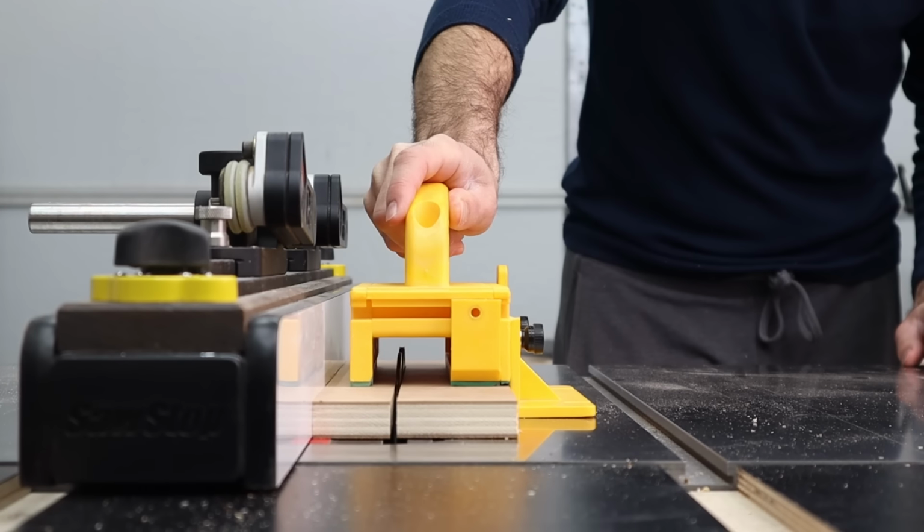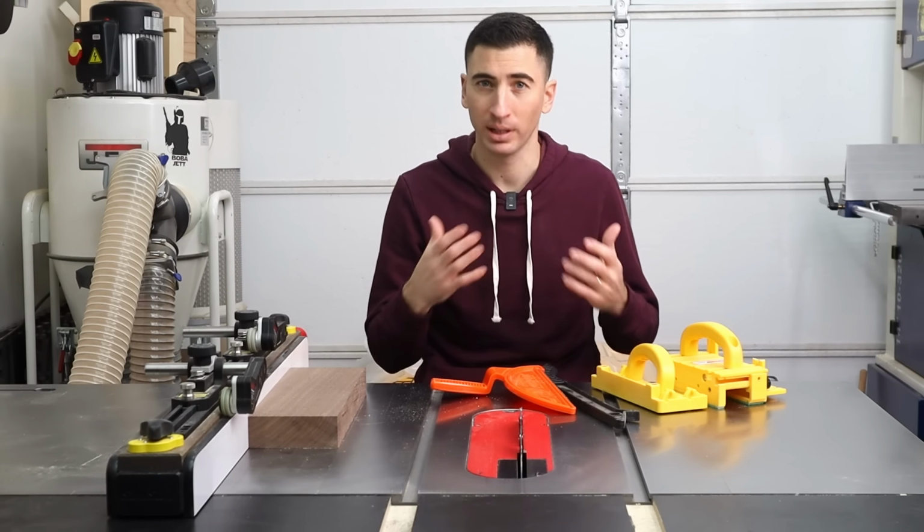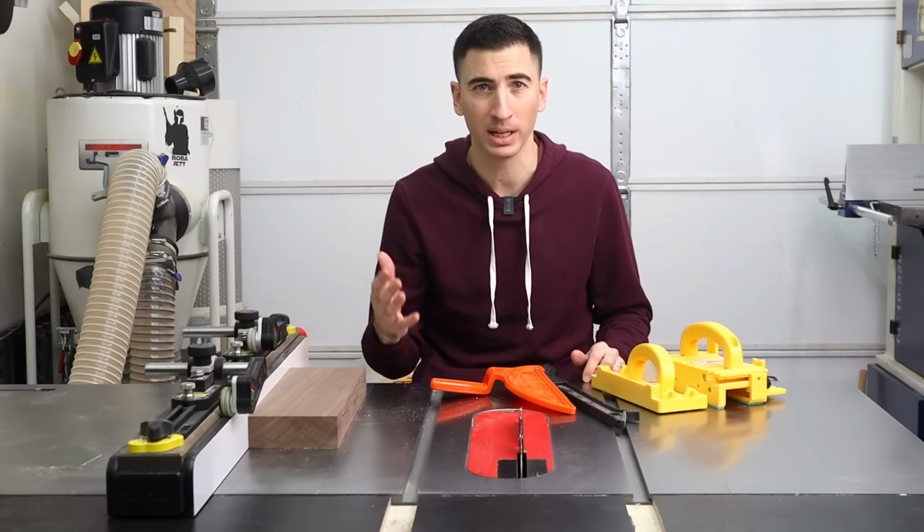There are plenty of videos highlighting the best push blocks or even how to select a push stick so it won't explode, but here's my take on it.